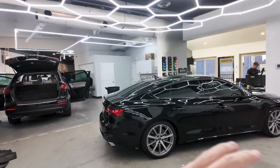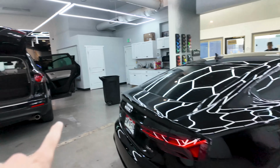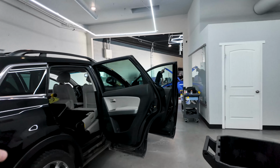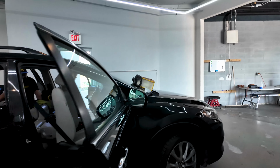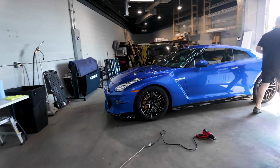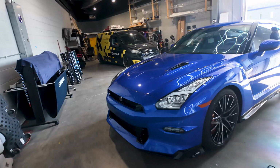I'm gonna show you guys what's going on inside the shop right now because there's a ton of work that needs to get done because today is Friday. That means delivery day. So this Audi just got a full paint correction and ceramic coating. This vehicle right here, the Mazda, got a full paint correction and detail. So this one is fully ready, protected, and fully corrected as well. This GTR came in for a few touch-ups, got a full body PPF. I showed you guys this one outside.